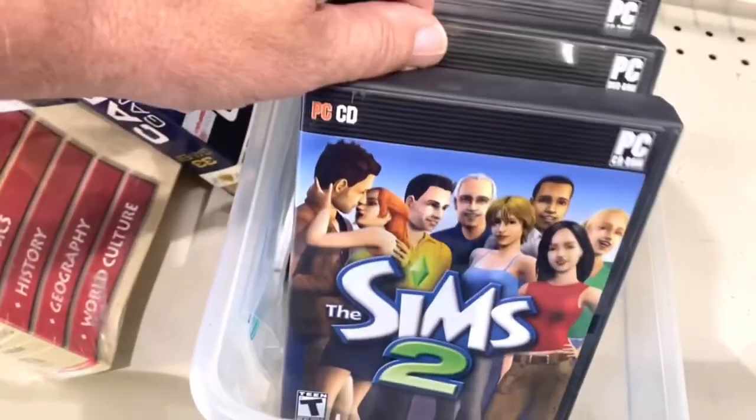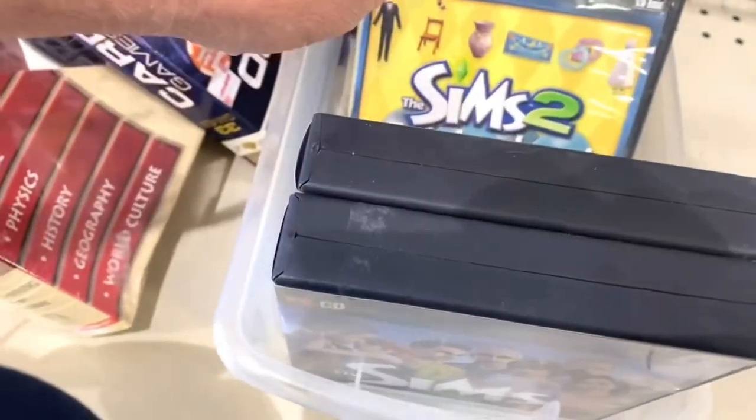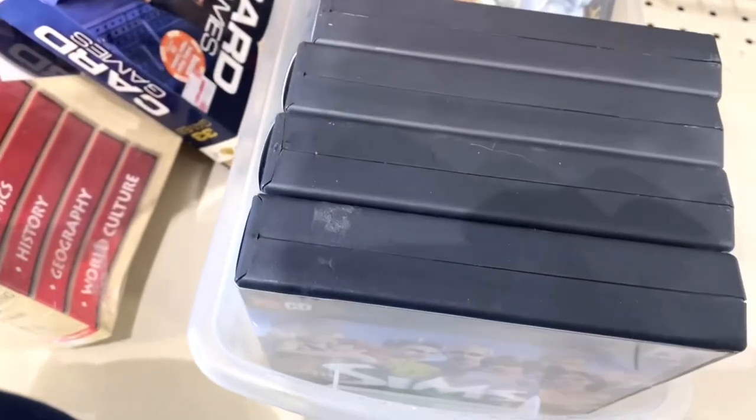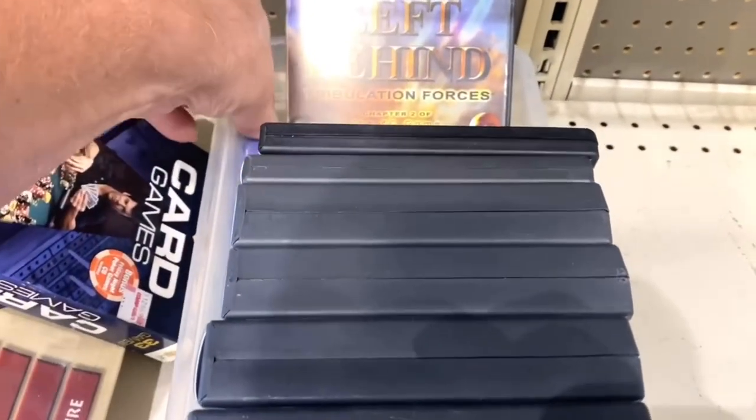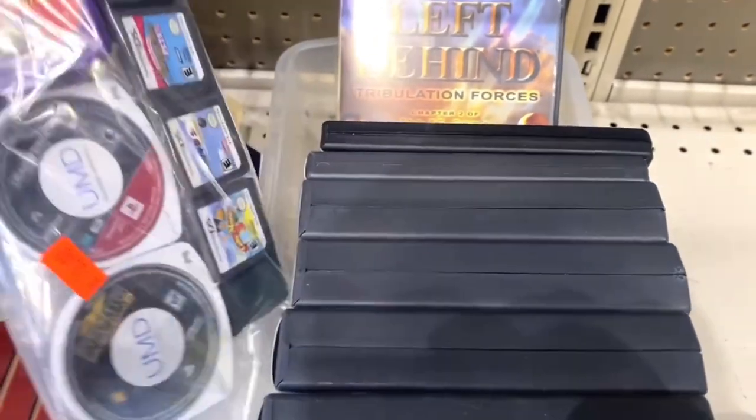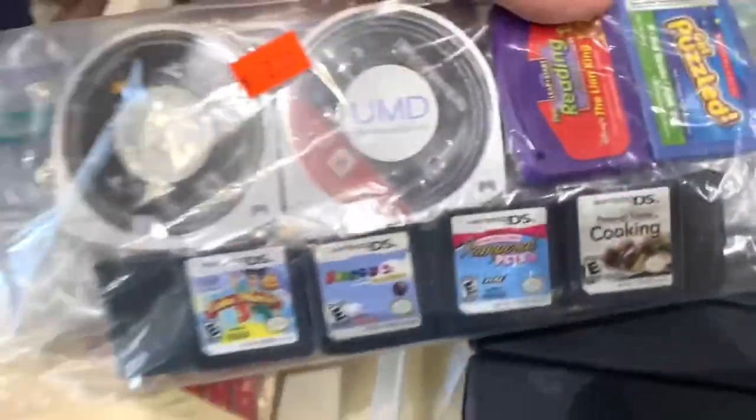After dropping them in the cart, I spot some games. So I start filing through them to see if there's anything any good. And I noticed stuck down in the side is a baggie full of Nintendo games. So, quick look at them and decided, yeah, those are pretty good for $2.